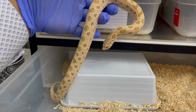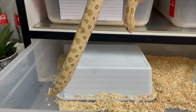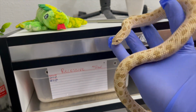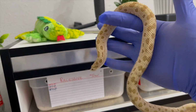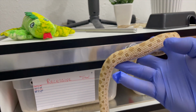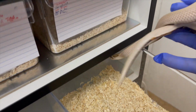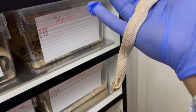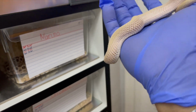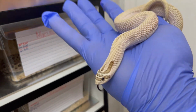So you got the Arctic conda toffee belly. Something like this is gonna cost about $800, $1,000. So you're already getting into a more expensive animal right there. And then something like this guy is gonna cost you upwards of about $550. He's an Arctic super conda, 66% toffee belly.